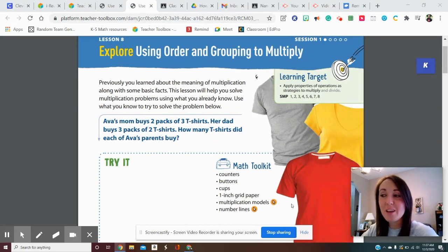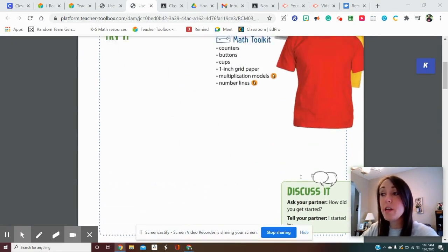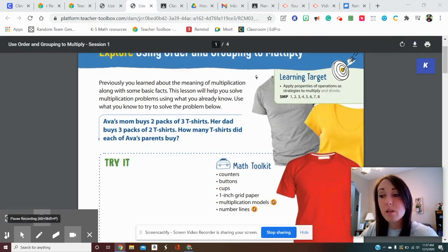Hey everybody, so today we're going to be doing lesson 8, session 1, and that is on page 183. So if you don't already have your book out, go grab it, get your pencil. This is the green Ready book, and we'll get started.